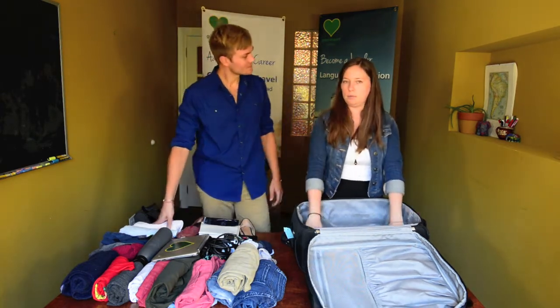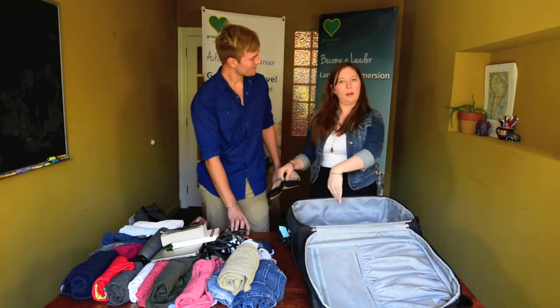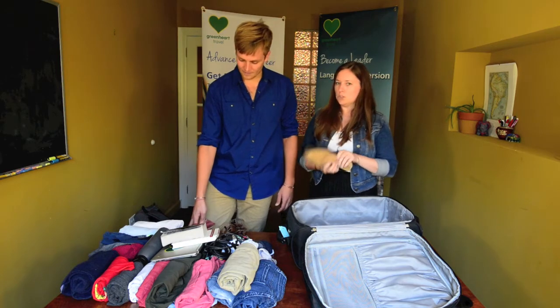So packing tip number 1, I guess, is to use your shoes to line the perimeter of the bag. It kind of helps keep it structured. It's bulkier items that are better to put on the bottom. So do you want to talk a little bit about why we're bringing the shoes we're bringing?